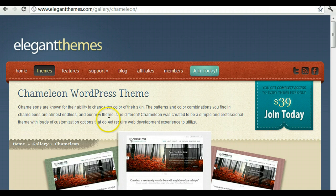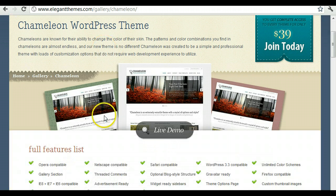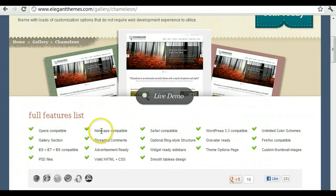Before that, I just want to take a couple of minutes to go through some of the key features of this theme. And I'm here on the Elegant Themes presentation page, and right away we've got a features list here. Let's just take a look at some of those key features. Compatibility across browsers, and you can see all the browsers here that are supported. So the guys at Elegant Themes really do go the whole hog in terms of testing their themes, which can't be said for a lot of other rival companies out there. So that's a great thing.